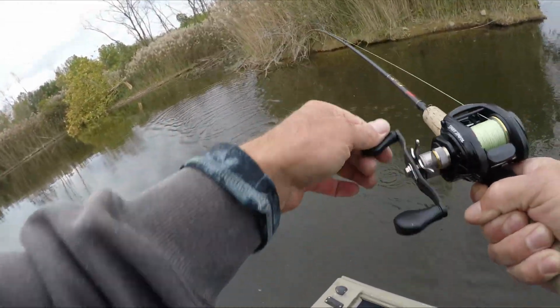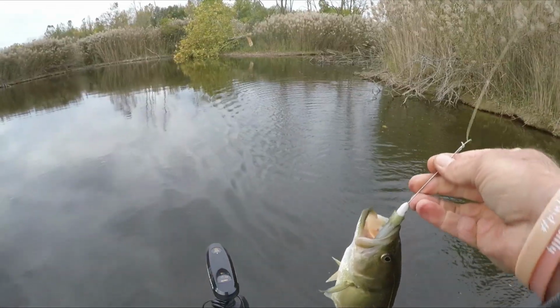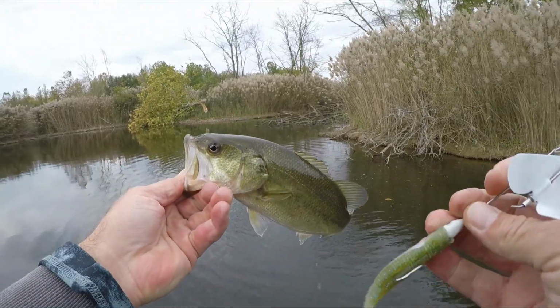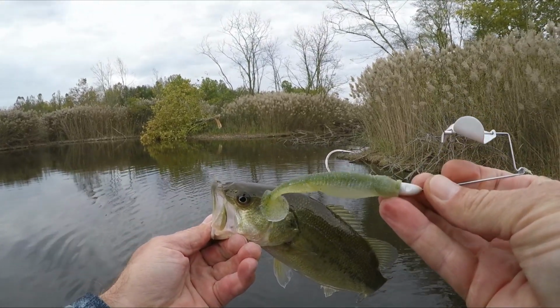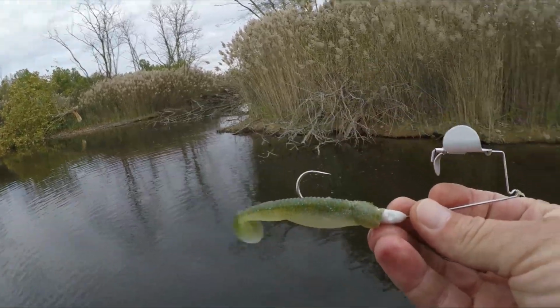There you go, man. They're in these little cuts. Just like these little cuts. Back in here for whatever reason. Water temp 63. Still throwing this same little dipper. Don't know how, but it's still hanging on.